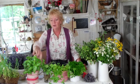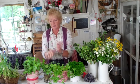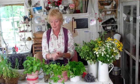It's great for keeping flies away. A pot of basil on your kitchen windowsill will keep flies from coming in. And actually, if you're out in the evening and you've got basil around, take some of those leaves and rub them on your skin to keep mosquitoes and midges away. It works, it's really good.